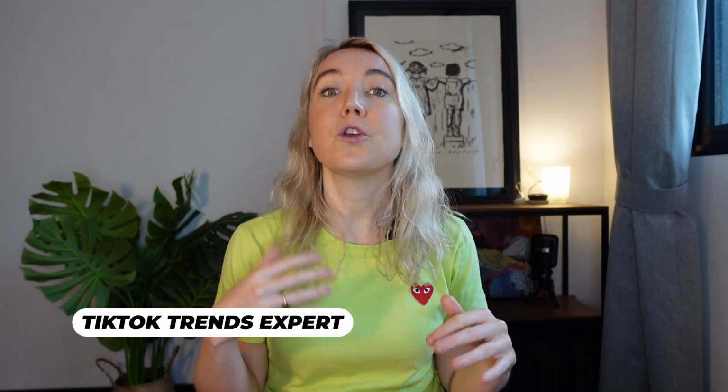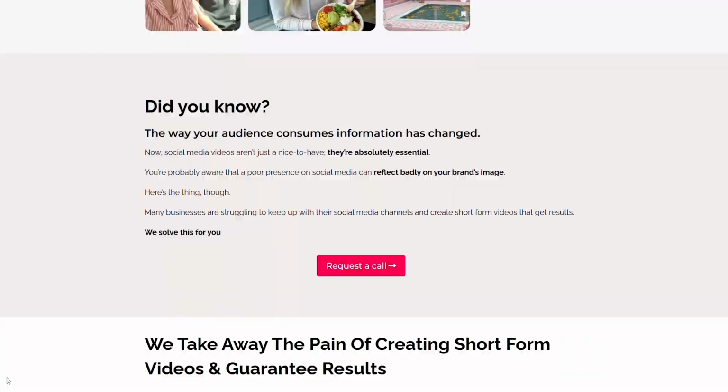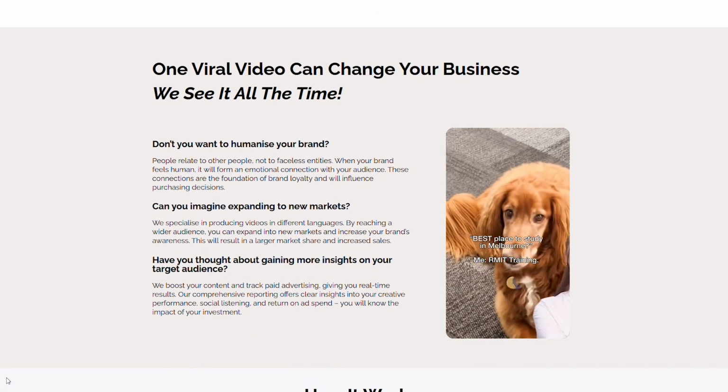The next way to make money on TikTok, and this is a really big one, is to become a TikTok trends expert. So you know what a trend is? A trend on TikTok, if you don't know, is something that gets replicated and shared. It could be an audio sound, it could be a template, it could be a movement, but it's becoming really popular with businesses and they need someone to help them create these TikTok trends to keep up with pop culture. So the way that you can do this, well, there's a few ways. On our website, you can see some different trends that we've created. This is an example here, and you can do exactly the same.